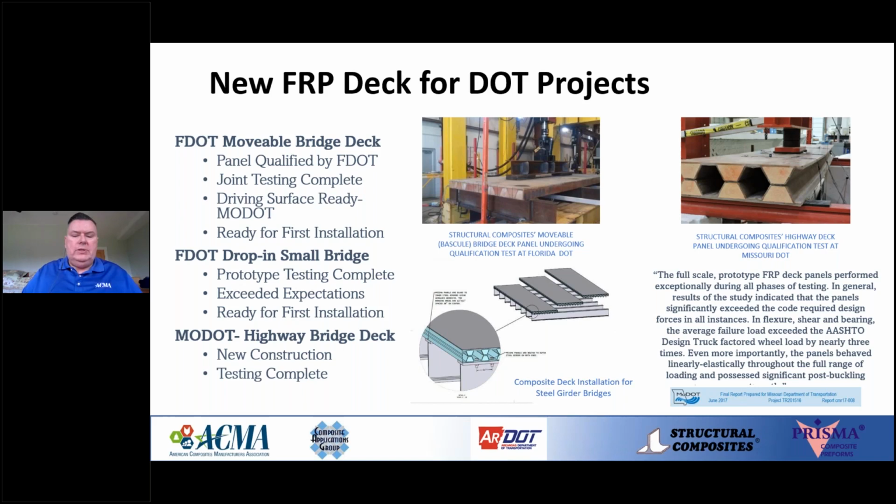So FRP bridge decks have been installed since 1996. And over the years, many types of bridges have been developed using multiple composite manufacturing processes. But here's a new innovation that has recently been tested by Missouri DOT. Again, it utilizes standard composite materials in a FRP deck configuration. It is not made by pultrusion. It's using a variation of a vacuum infusion process. It has been designed to AASHTO bridge requirements.